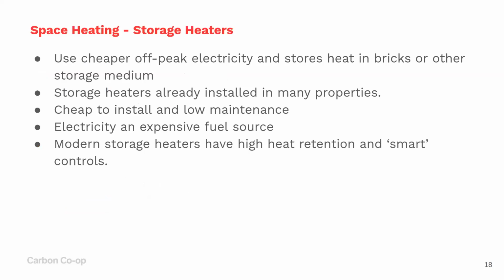So that's the simplest one. A little bit more complicated, storage heaters. It's a similar idea to that. So you store it in bricks or some other ceramics or some storage medium like this. You can use cheap off-peak electricity. They have a bad rep. They're already installed in many properties. They're cheap, low maintenance. Again, you have this problem with the cost of electricity.